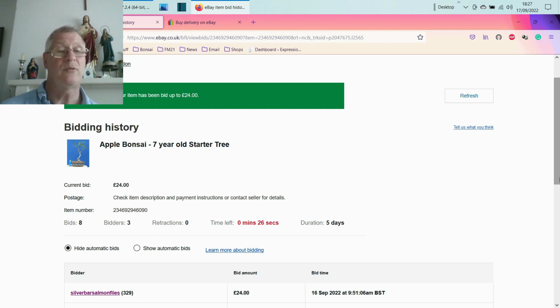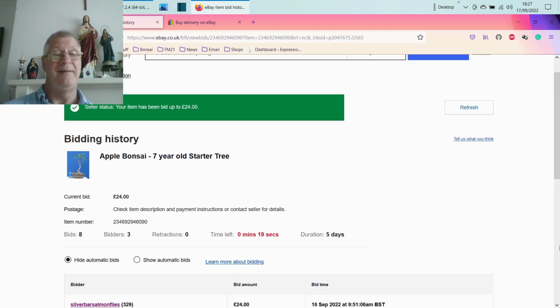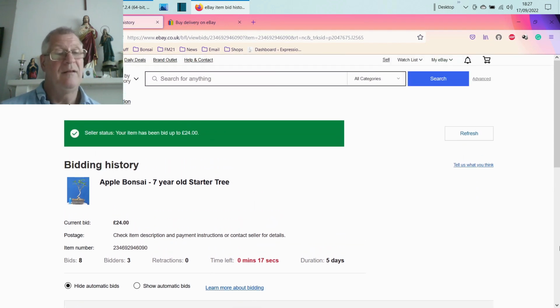Right, so we're down to 26 seconds and it looks like £24 is what we're going to go for that one. So unless there's a sudden surprise flurry, I think we're sold out on that one. Yeah, very, very sedate for a Saturday evening at 6:30. 2, 1, and £24 by the look of it.